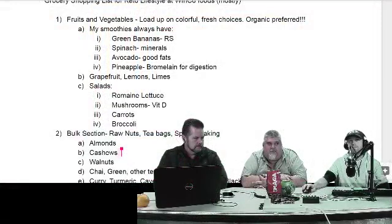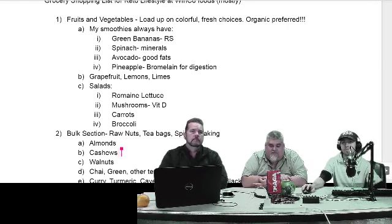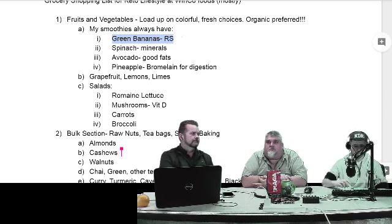No, everybody should buy green bananas. Explain why. Okay. On my list, I wrote RS, but resistant starch is just a food that green banana or raw potato, I don't like the taste, but does the same thing. It goes through your gut and feeds the flora. So by eating your resistant starch, in your large intestine, it feeds the flora in your large intestine. Yep.